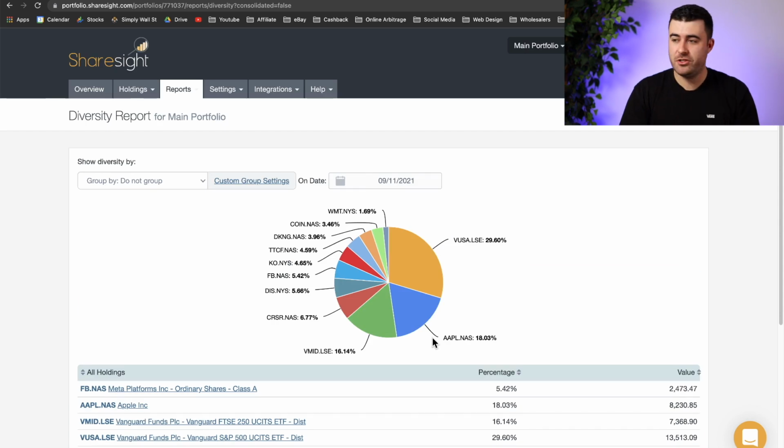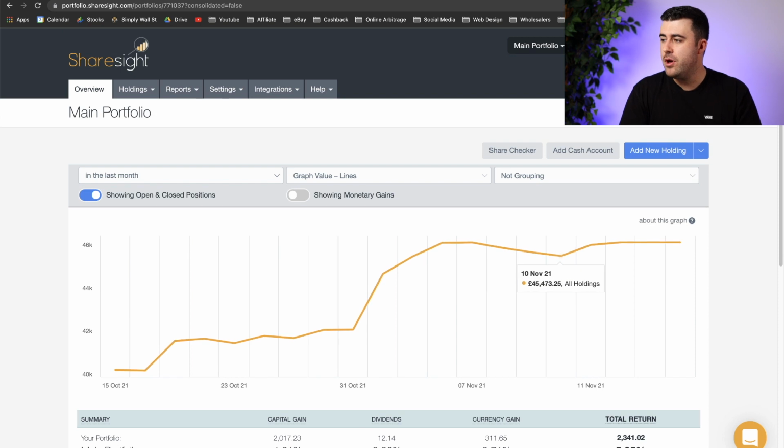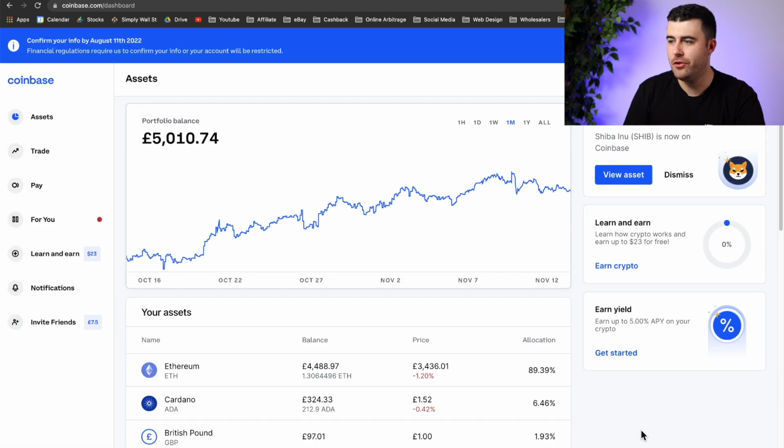So that is my stocks and shares portfolio. We are currently sitting at a value of £46,111.79, and we're doing pretty well over the last 30 days, considering there's been some pretty mixed earnings. All right, so let's now move on to crypto.